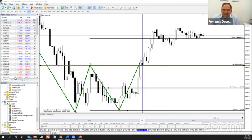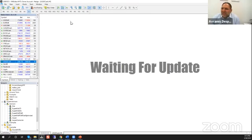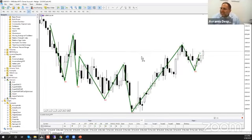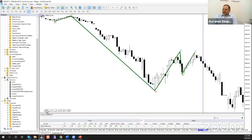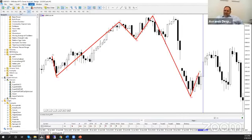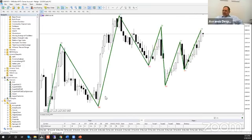All right, so let's have a look at S&P. Where is S&P? US 500. So let's see S&P 500. We go back in time. Nothing on this time frame. Let's go to the hourly time frame.